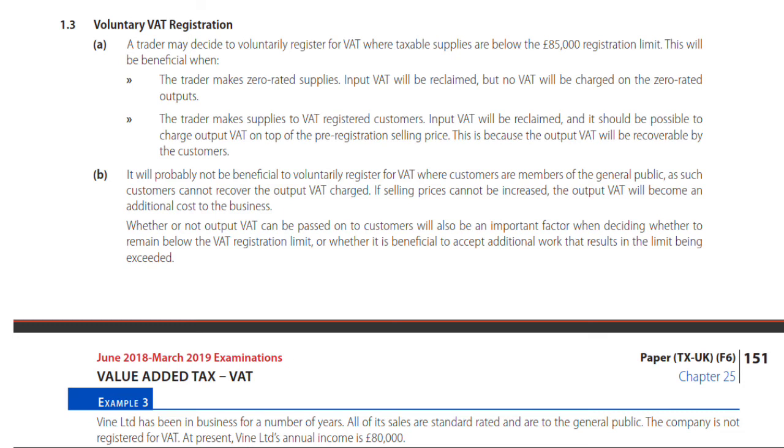The problem with VAT registration is the requirement then to charge VAT. Well, that would push up your prices by 20%.